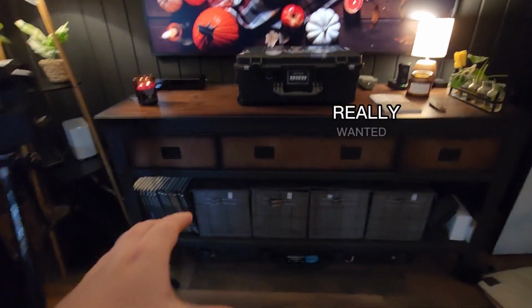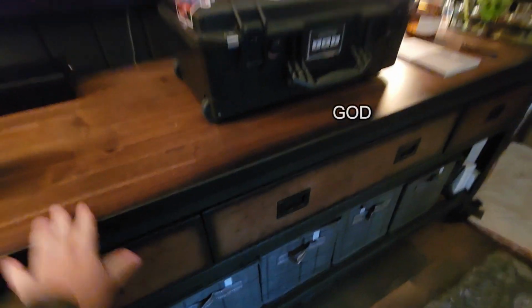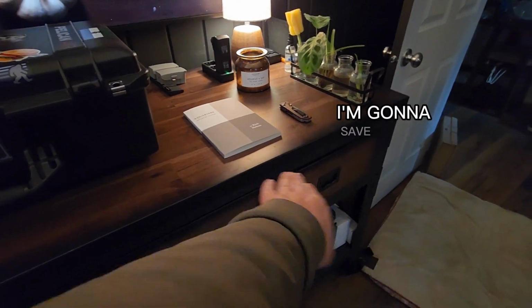But I definitely really wanted a nice workbench to work on. This is the Frame TV, but let's talk about the workbench real quick. Got it at Home Depot. God, I think it was like $450. Quite amazing. Got storage for all my gear that I need. Camera equipment. That's a junk drawer. I'm going to save you guys that.